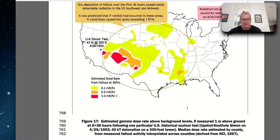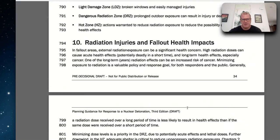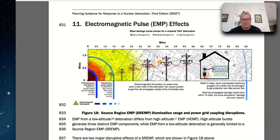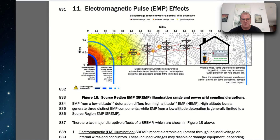We can skip a lot of that. Here's the EMP pulse effects. I showed you the EMP pulse.